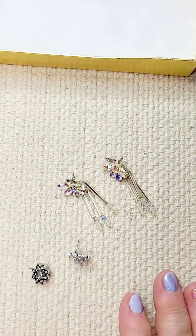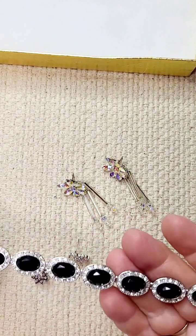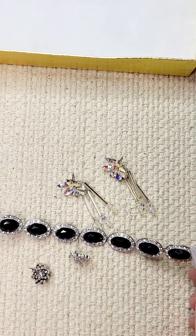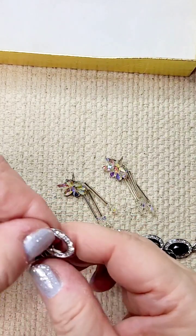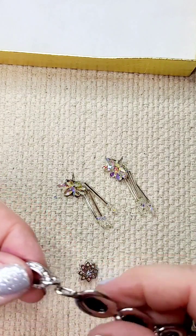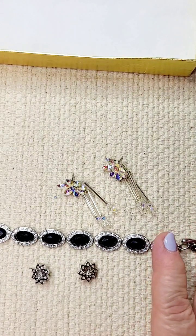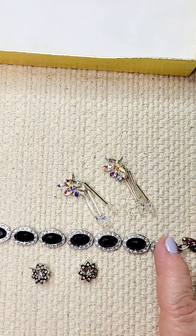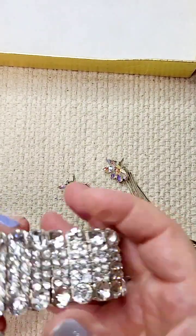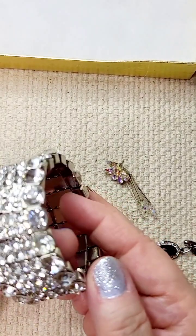These I loved, and this is definitely the Monet. This is absolutely stunning. This is gorgeous. Just that toggle clasp alone. That's just gorgeous. That was one of my favorites. And what else? Oh, this one. I know it's a stretch bracelet, but it's nice and heavy. It's substantial, and it's super, super pretty.